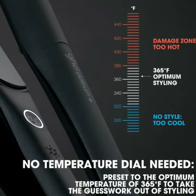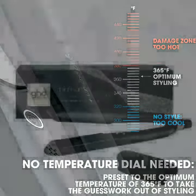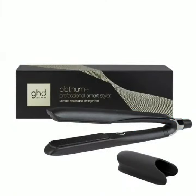So if you are looking for a hair straightener that will give you the perfect style every time, the GHG Platinum Hair Straightener is the perfect choice for you.